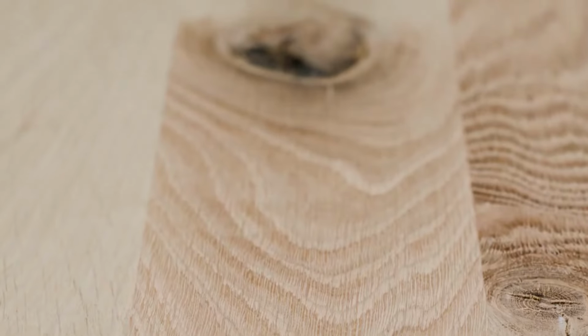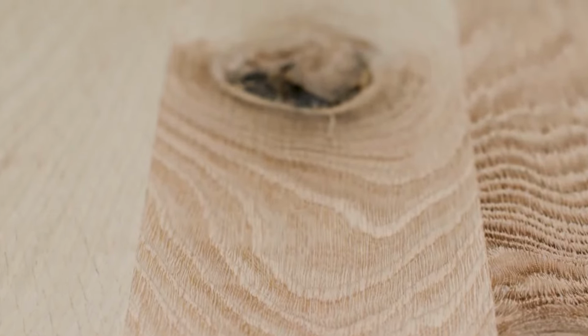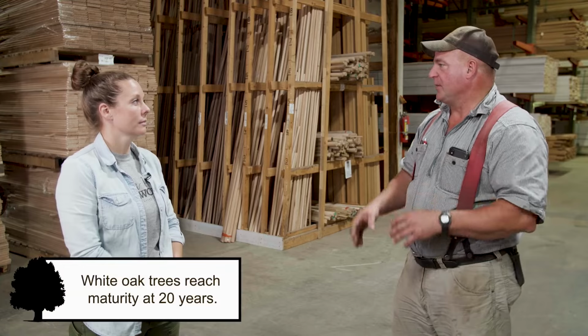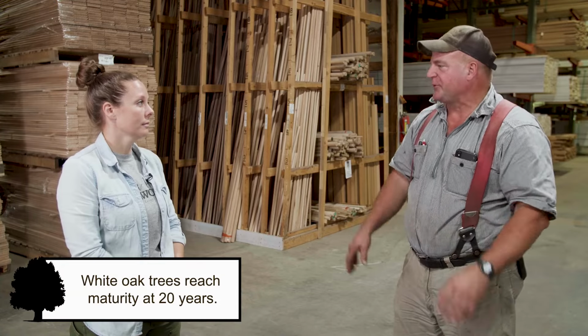I'm noticing some white oak on the shelves. How does white oak play into customers' needs? It has very nice characteristics, more uniform than, say, red oak in color. It's more expensive than red oak, but it's just become more in style.